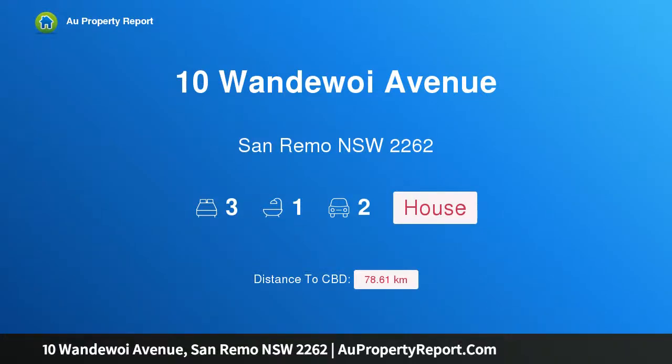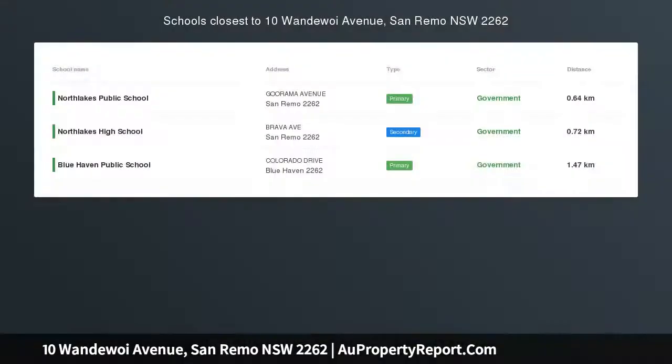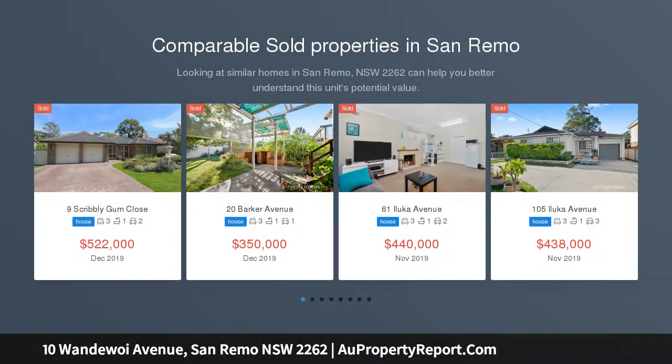Hi, I am glad to introduce property 10 Wandewoi Avenue, San Remo, New South Wales, 2262. Affordable family living, modern and spacious. What an opportunity for first home buyers and investors to enter the market without a compromise on quality.